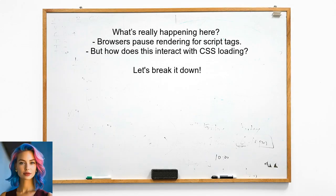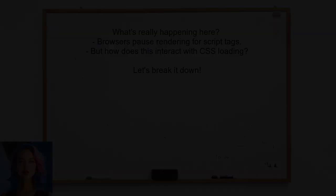So what's really happening here? The confusion arises from how browsers handle script execution and CSS loading. When a browser encounters a script tag, it typically pauses rendering until the script is executed. But what about CSS? Let's break it down.